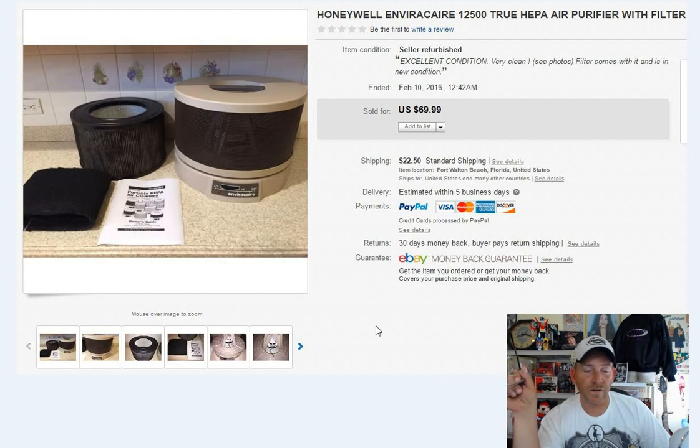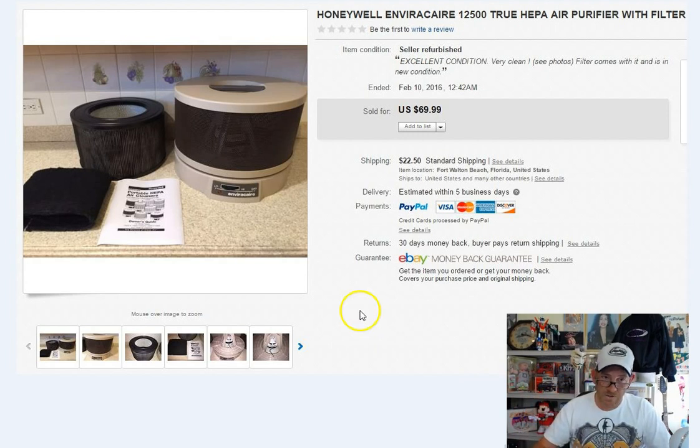It's actually running. It's a Honeywell, a higher end model, and we're actually using it right now. And these things always sell really well for us. Always. The air purifiers, we take them apart, totally take them apart. We totally clean them, and they are literally refurbished. I do to these like I do with the vacuum cleaners. So they're in excellent condition when the buyer gets them. I print out the manuals and everything else.